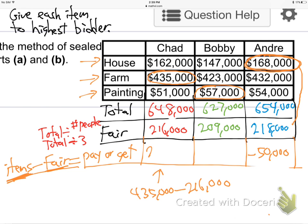219? Positive. Positive, 219,000, which means he's going to have to pay a bunch back into the estate, isn't he? Because he got too much, according to his own value system, right? He said the house was worth 435. He could have said whatever he wanted. He said that, and fair share for him was only 216, so he was given way too much. He's going to have to pay back the estate 219,000.